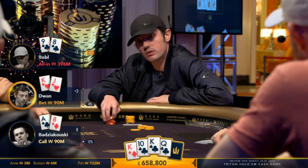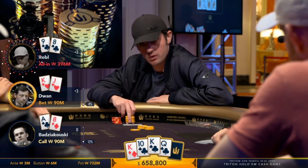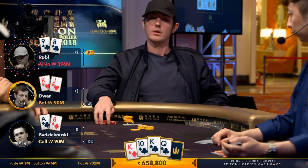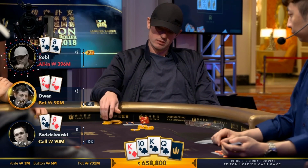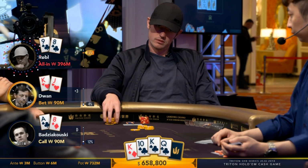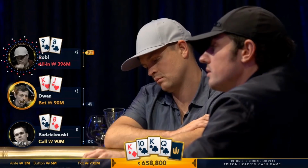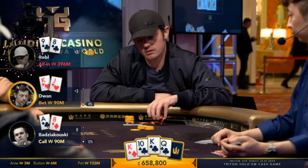Tom Dwan in the tank. He's got to be worried about Bodzikowski behind him. Bodzikowski can already have a hand like pocket queens, for example. He's also got to try to think of what bluffs Robl can have. Very tough spot for Dwan. Already almost 2 minutes into tank. It's a lot of chips in the middle.